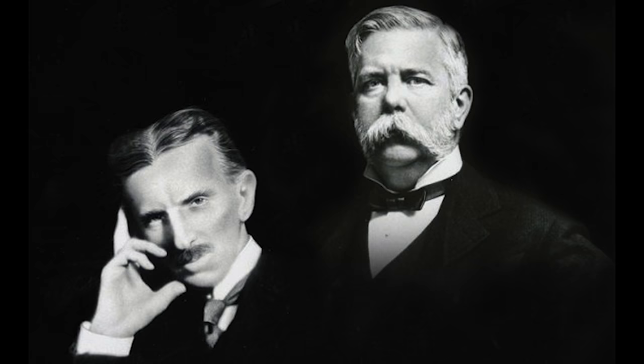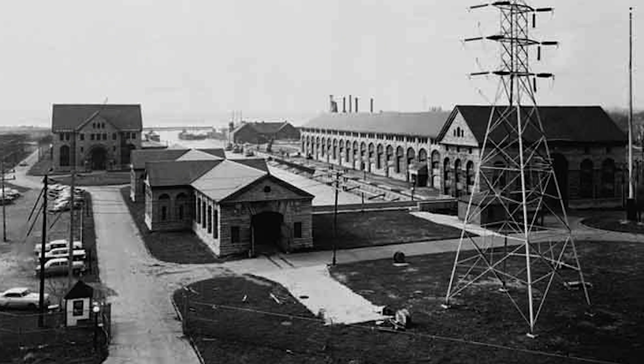This led Nikola Tesla and George Westinghouse to create the first major hydroelectric power plant in Niagara Falls. Today, Niagara Falls is capable of producing 4 million kilowatts of power, which is enough to supply a quarter of the power used in New York State and in Ontario, Canada.